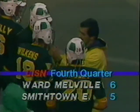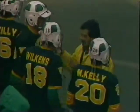Ward Melville leading for the second time. They led 1-0, and now have taken a 6-5 lead with 5:43 to go. Time of that goal, 4:17. Mike Kelly, the assist on Wilkins' third goal of the game, 26 of the year. Smithtown East coming up with that ball. Now they are in the underdog role here, trying to tie it up.